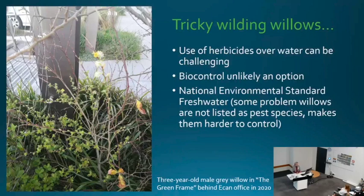The NES, the National Environmental Standard for Freshwater, creates much easier pathways for controlling willows that are declared pests than those that are not. So having only 2 as declared pests does make that more difficult. This is a picture of a 3-year-old male gray willow that was just near our offices, and it was there for quite some time before it was recognized as a species.